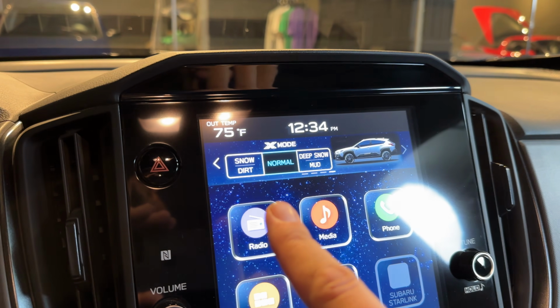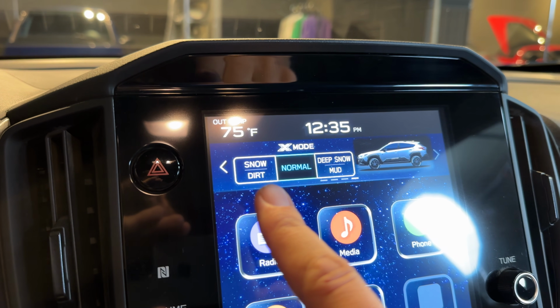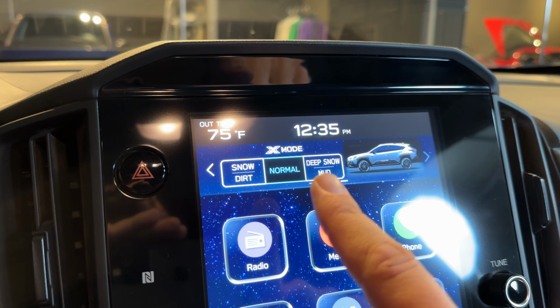Also worth pointing out that obviously all Crosstrek models, all Impreza models come standard with all-wheel drive, but if you get a Crosstrek, you get the X-Mode drive mode system, which includes various different configurable drive modes based on the terrain you're on. This is not unique to the Wilderness. It's on all Crosstrek models, but still worth pointing out since it's on the Wilderness too.